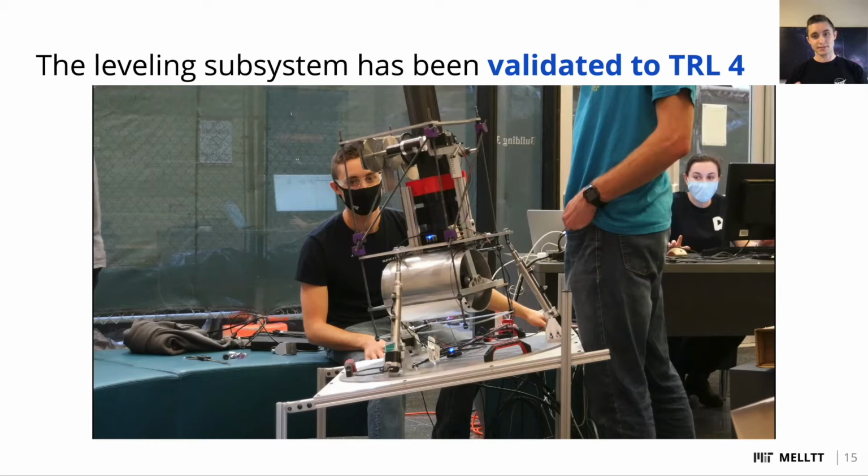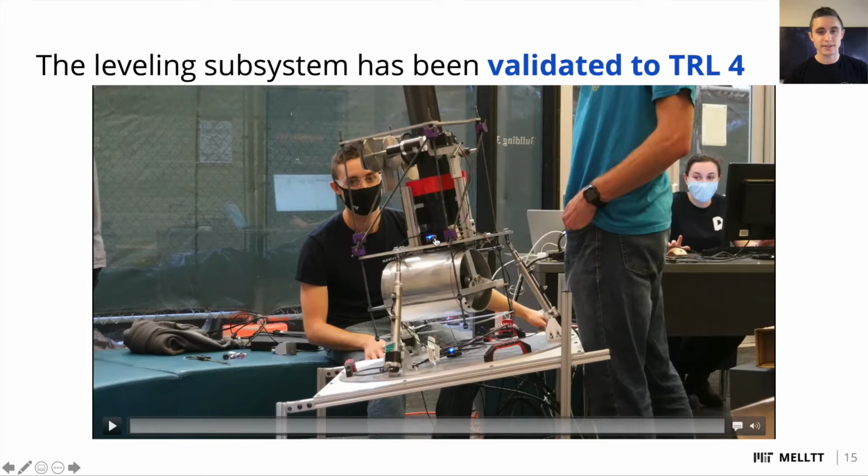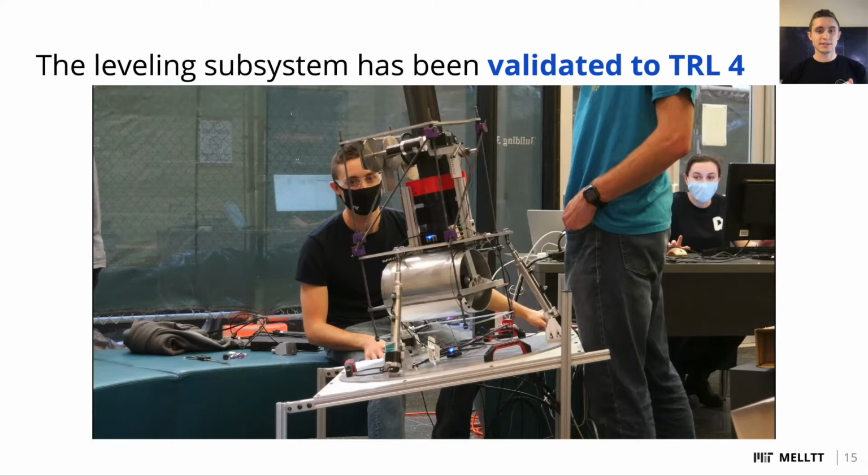What you'll notice in the image is that the whole system is at an angle on a custom-built mock lander. It's at about 12 degrees slope, which is what we designed the system to accommodate. And you'll notice the IMU right in the center, it's the light right in the center of the screen here, is going to sense that it's at an angle. The IMU then sends information to our control system, which calculates how much it needs to extend the linear actuator legs in order to get it to work.